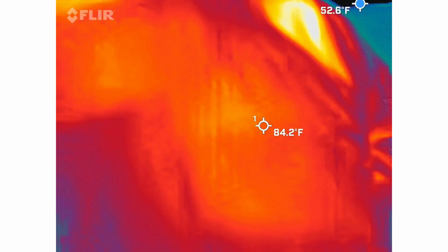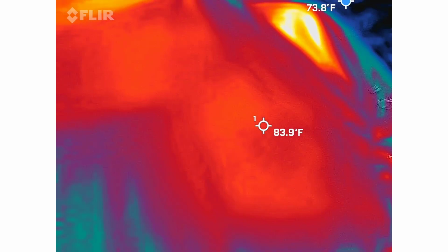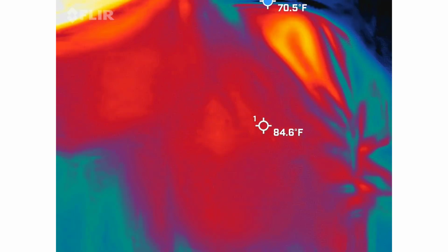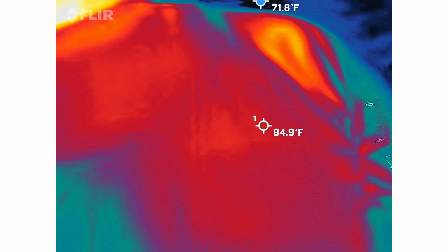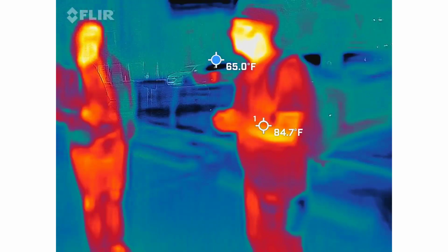I'm looking for 15 plus degree temperature drops. It's 67 degrees out here for us tonight, so I'm going to be looking for anything below 52 that I can't account for as glass from a windshield and so forth. Again, I'm going to be spot checking, but that blue dot is going to be on your video when you get this back. We're going to do a few starts and stops.